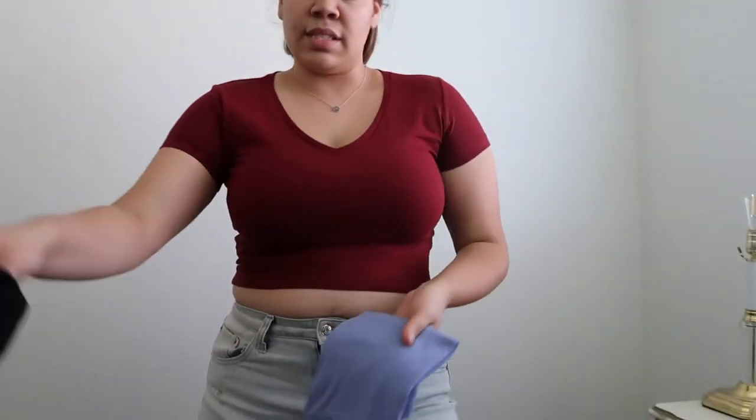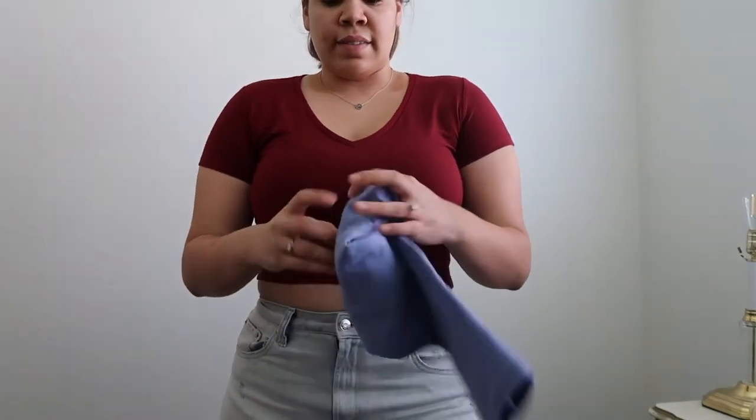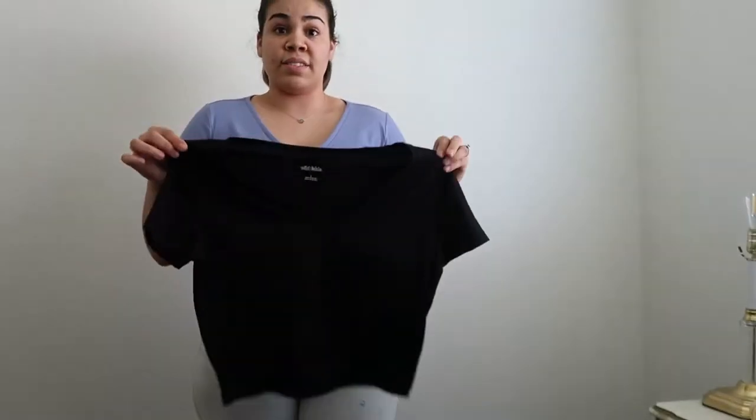I don't know if you guys want to see the blue and the black. So I've got the blue right here. So this is just the blue. And then here's the black. This one's actually a little more snug than the burgundy and the blue one. I'm not sure why, but given what I said about the arms, this one's definitely a little bit tighter.